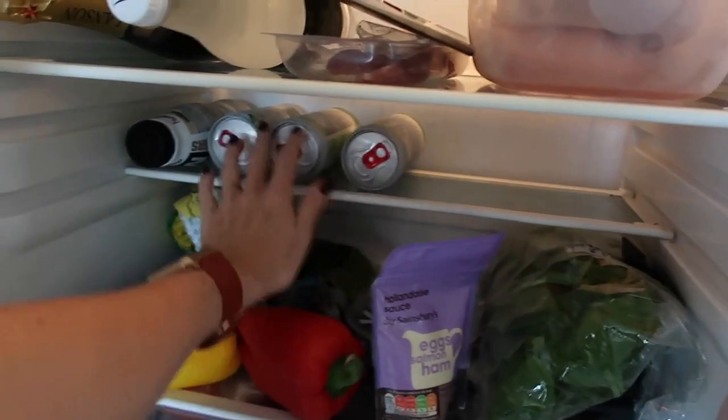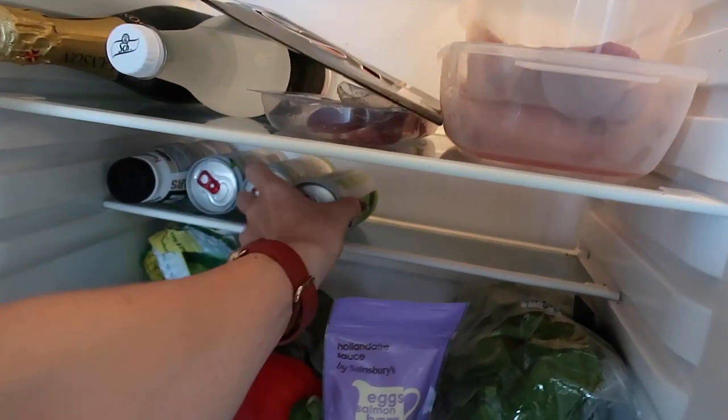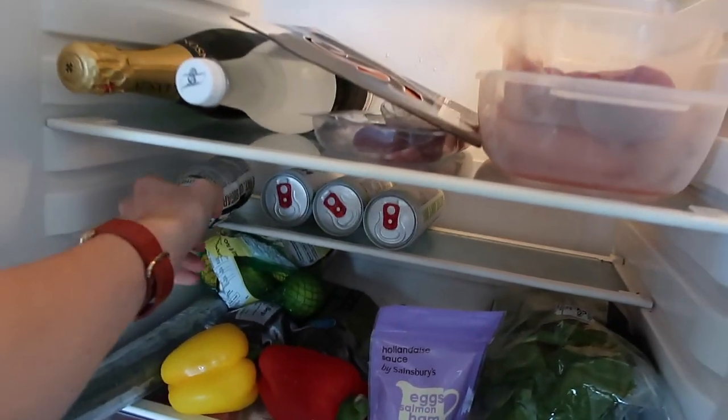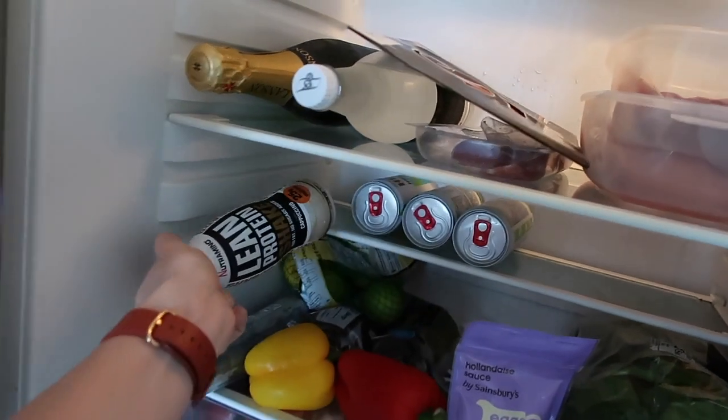Moving down, we've got some energy cans, Nutrimino energy cans. These are amazing, so we leave them in the fridge so they feel good for when we're going to work out. And I've got a little cappuccino shake in there. I absolutely love the cappuccino one. Right, and then we'll move into our veggies.